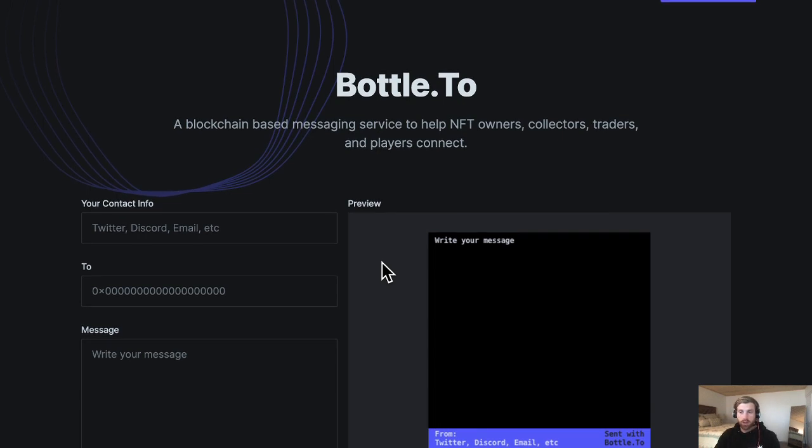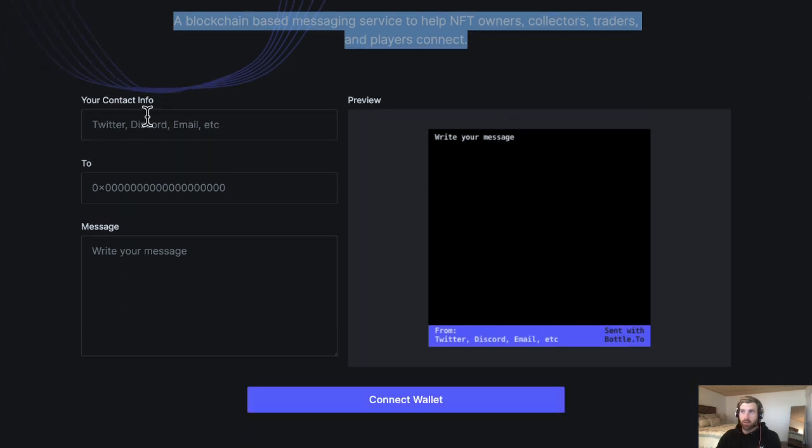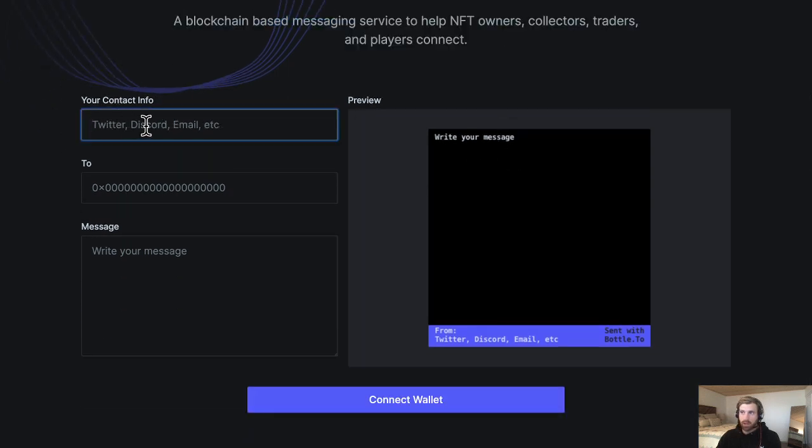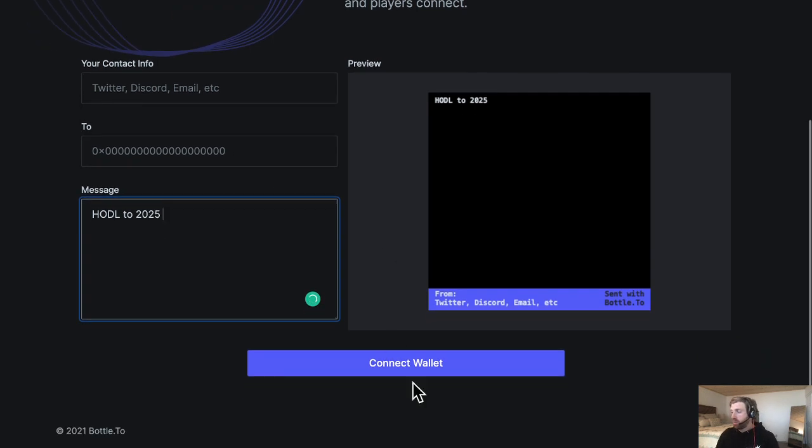Why do we need messages on chain? I'm sure there'll be a lot of hybrids that will be storing messages on and off chain. But in this case, we have Bottle 2, a blockchain-based messaging service that wants to create messages on chain. We would add our contact information like an email, Discord, or Twitter account. We would have a to account, a 0x address or a .eth account that we would send the message to. Then we would write our message, HODL to 2025. Wonderful. We'd connect our wallet, we'd mint it. And then what will we actually do?